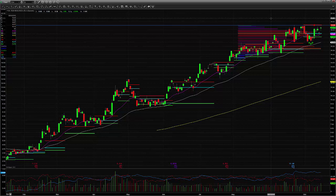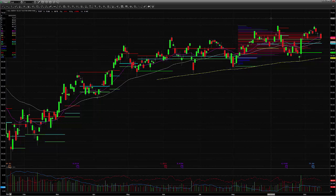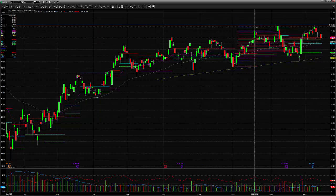We'll take a look at XLE. This is the energy sector ETF, and we have an awesome pivot here off of the 72 spot a couple different times. I missed this entry back here when it hit 72. It wasn't really on my radar. This thing sold off all the way down to 66, gets bought up here on the 200 moving average, recovers, and we see a nice trend higher to that same 72 spot again.